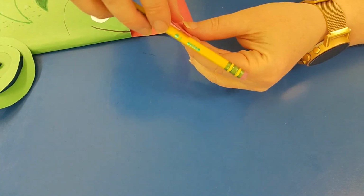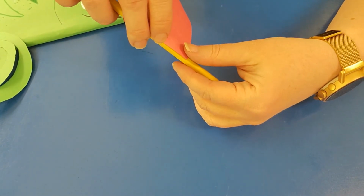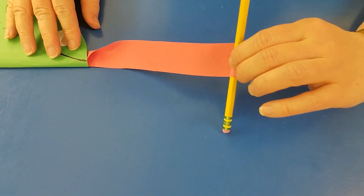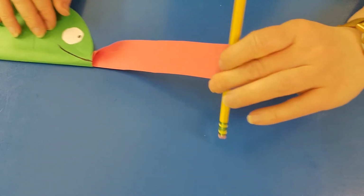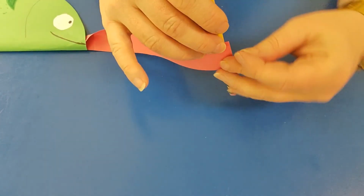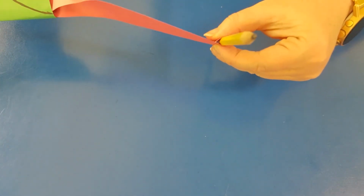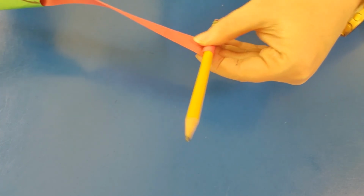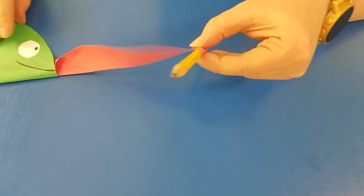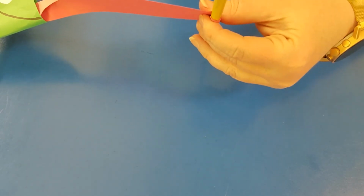This chameleon, like I said, has a special trick that he can do. You can take your pen or your pencil, and you're going to roll the chameleon's tongue around the pencil. And you want to make sure that you're rolling underneath, okay? You don't want to roll up so that it's rolling up on top of the tongue. Let's see if I do it this way, you can see. You don't want to roll it so that it's going on top. You want to put the paper on the pencil, and then you want to roll it up and wrap it around so that the pencil is going underneath the tongue.